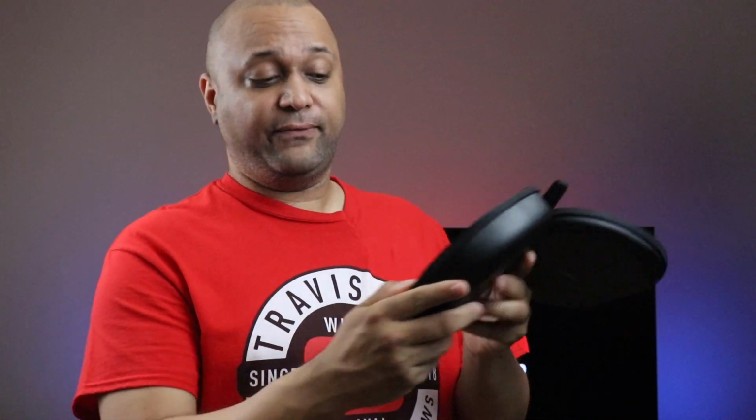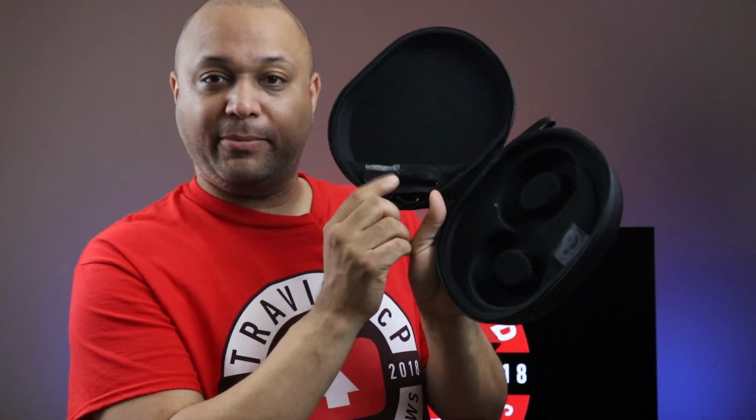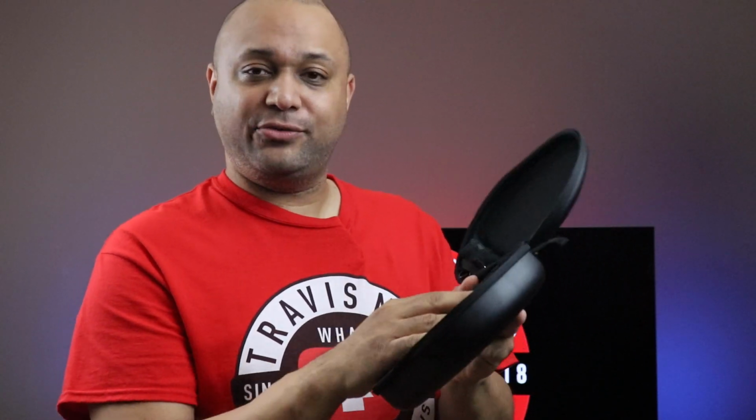In addition to being form factored for the actual headphones, you have your little area here for your cables and such, which is nice. A lot of times you have just enough for the headphones and then you let the cables kind of flop around in there, and that's not a good look.